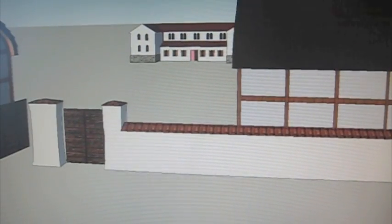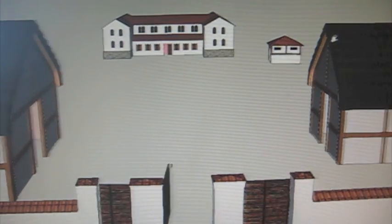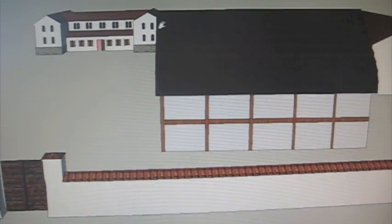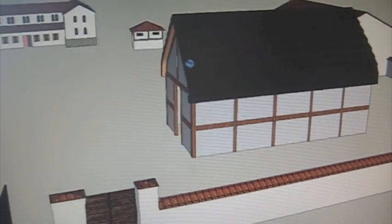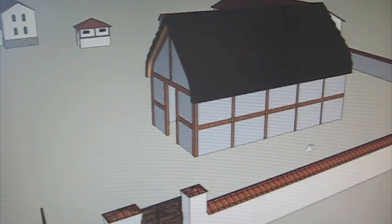We now come to the second wattle and daub building. This building was probably a workshop. There were 2 small furnaces in the front here. One was probably a domestic hearth, and the other one was probably used for metalworking.